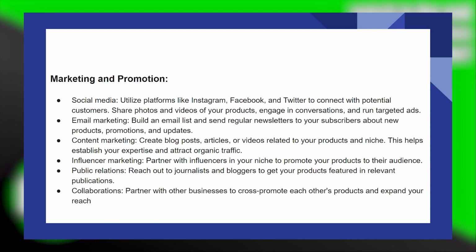Encourage customers to leave reviews and testimonials to build trust and credibility. Track your website traffic and sales to see what's working and what's not. This will help you adjust your marketing and promotion strategies accordingly.